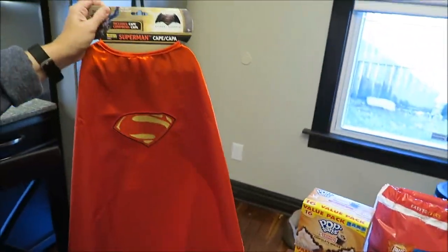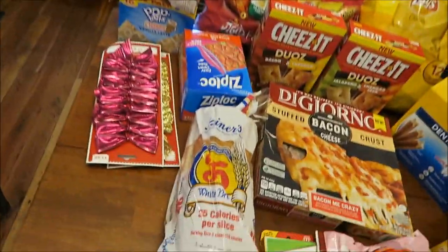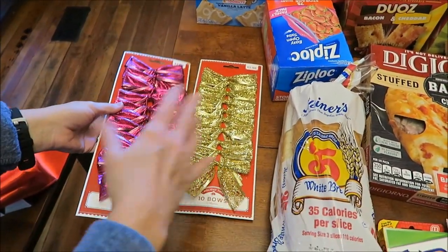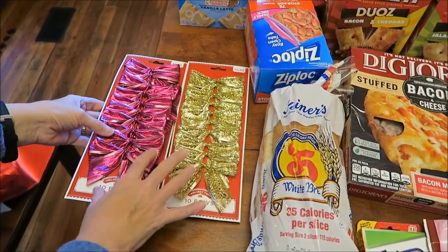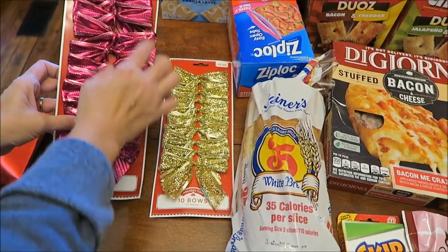And I think that's a good deal for a cape. I think they had been like 10 or something. And then I bought these bows. If you all like the look of my tree, you might think it's gaudy, but if you like the look of my tree with the bows, now is the time to go buy bows because they're half off.